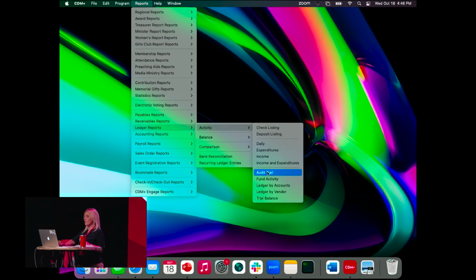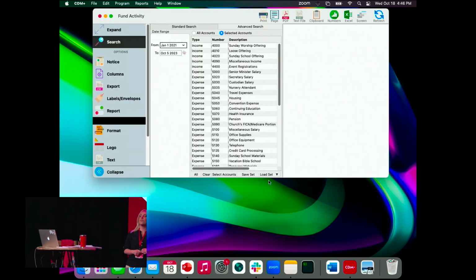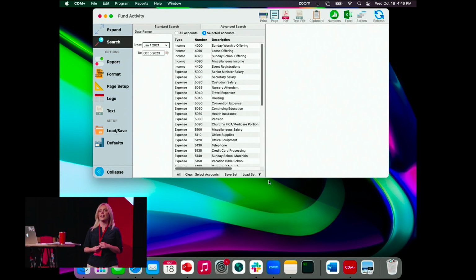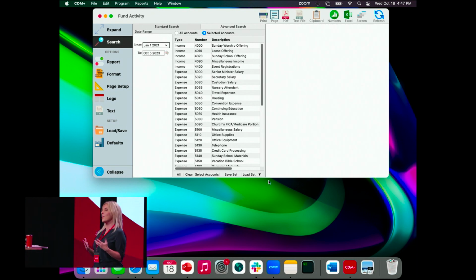The fund activity report, let me back it up a second. If you print an income and expense report for the month of, let's say, October, that's what we were working on earlier. If I'm printing an income and expense report for the month of October, I look at the over and under. Then I print my balance sheet, and it doesn't balance with what my report is. Why would that happen? I print my balance sheet for October 31st. That should match my income and expense report because that's everything I've done.